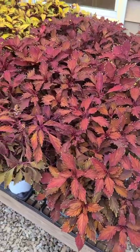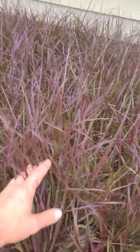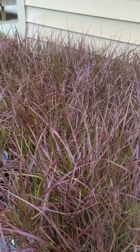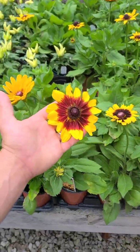And then a few more fall colors, some premium coleus for fall. And then the classic rubrum grass. Everybody loves the rubrum grass for height in the middle of the container, and we have this in both a large and small size. One of my personal favorite fall plants, Denver daisies.